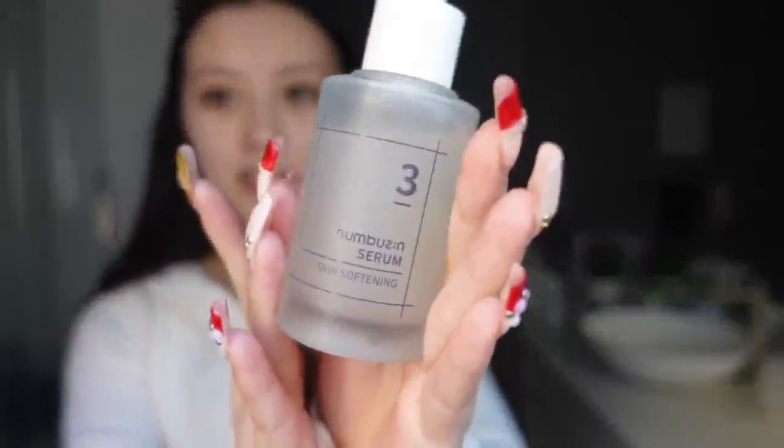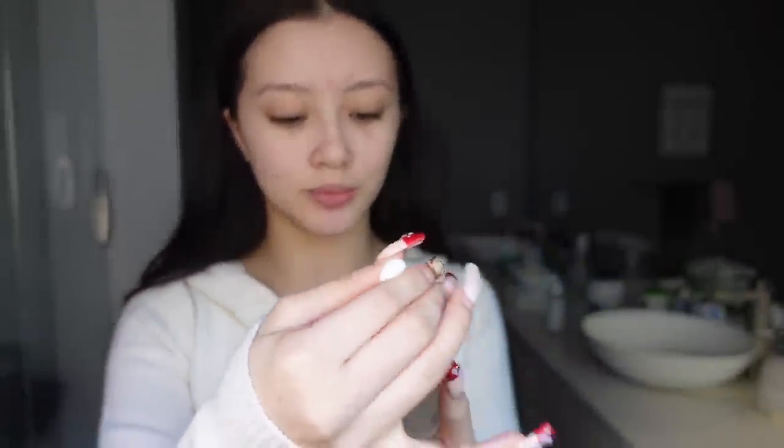Okay, first things first, my all-time favorite toner, the Anua Heart Leaf 77%. This and my next products are my staples. I've been using them for a long time. Next, we're gonna use the Numbuzin skin softening serum, and this is great because it makes it look like you have glass skin. I've also been kind of breaking out a little bit on my forehead. I don't know if you could see. This last month I've been breaking out a lot.